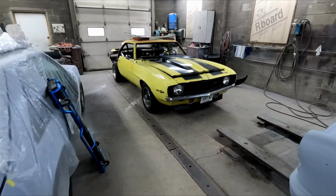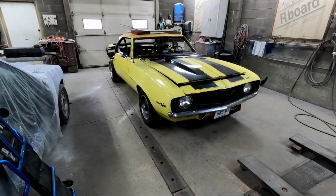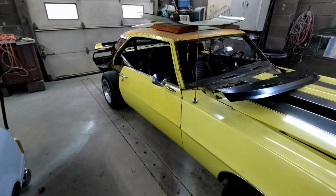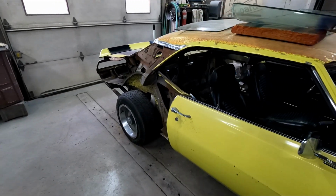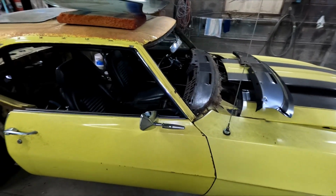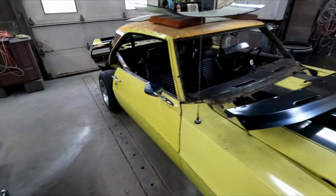And over here, we've got a 69 Camaro that just came in last week. The owner wanted Dad just to put quarter panels in it and send it on its way. So I'm trying to get that wrapped up this week.